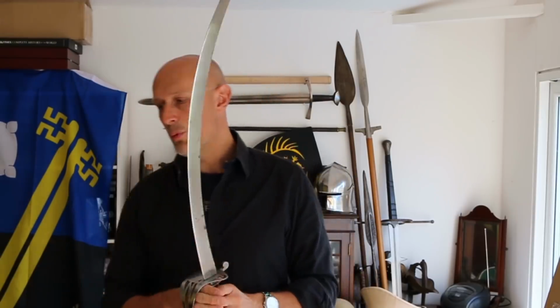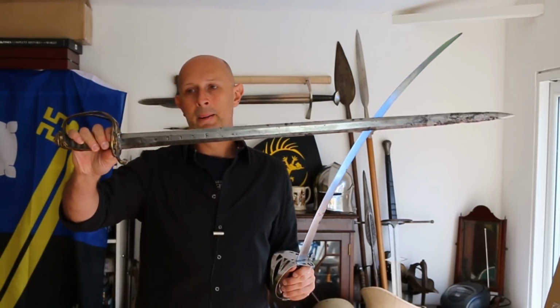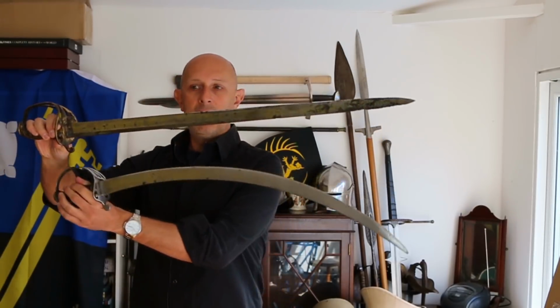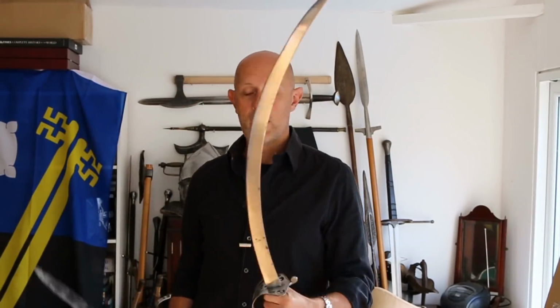So curved blades have a lot going for them in a cavalry context. But what about curved blades on foot? Do they have any advantages on foot? Well, it would be tempting to just say no, wouldn't it? Okay, because if we take a straight blade, so I take my broadsword bladed British infantry officer's sword here, there are certain advantages to a straight blade that a curved blade doesn't necessarily have.